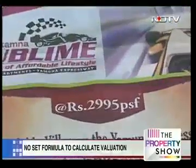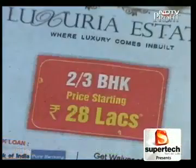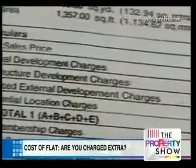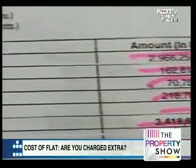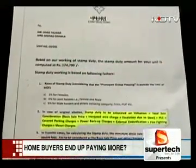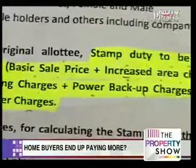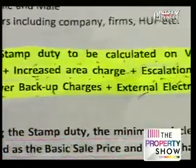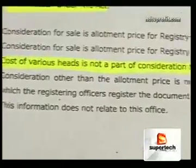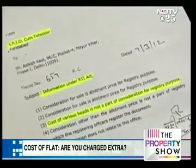With no fixed guidelines to determine the valuation of a flat, every builder follows his own calculation. Some add external and internal development charges and enhanced development charges to the basic sale price to arrive at the final valuation. Some others add escalated area charge, increased material costs, preferred location charges, car parking, power backup charges and the likes to determine the final valuation. But RTI queries clearly state that only the allotment price of the flat is taken for registration and no other overhead components can be considered.